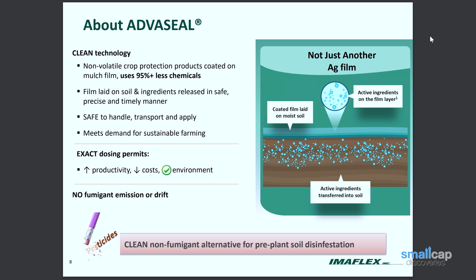So what we basically do is we take all those chemicals that I just mentioned to you and we put them on the agricultural film. It's actually Bayer that first approached us, Bayer aspirin. They had an idea of putting an herbicide on a film and then placing that film on the ground and letting those chemicals release into the soil. What they were finding is that the film was basically not remaining intact when the chemicals were applied, and as a result, they came to us to see if we could resolve that.